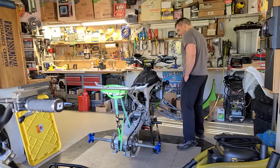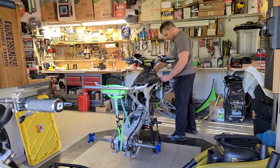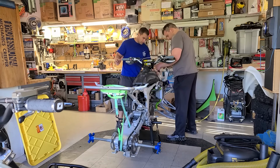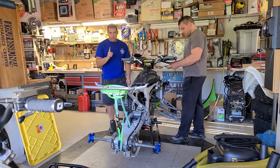Now I'm still waiting for my exhaust packing, but I want to go ahead and do a first start because it's getting down to crunch time. And if we have any issues now, I want to have time to address them. So we're just going to go ahead and fire it up without the muffler. Take one.